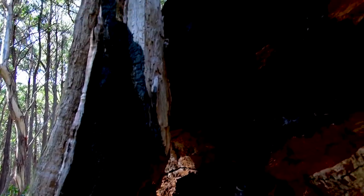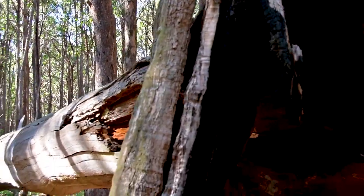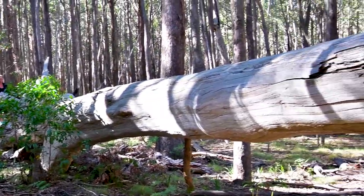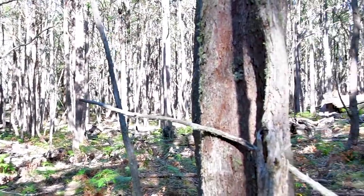Tree must have been there. That makes this tree so interesting. There's no other trees anywhere near that size around here.